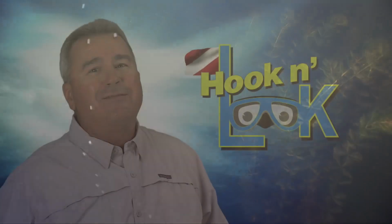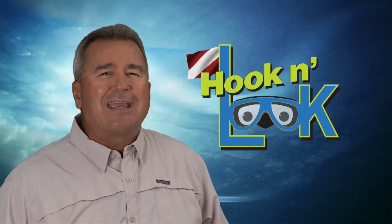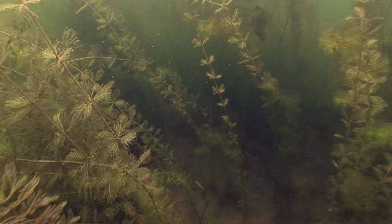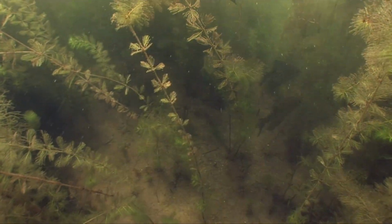It became quite evident that the dense cover offered by the milfoil was acting like a magnet, drawing in the bass tightly. Furthermore, healthy aquatic vegetation produces life-sustaining oxygen required by all fish, escalating the attraction.